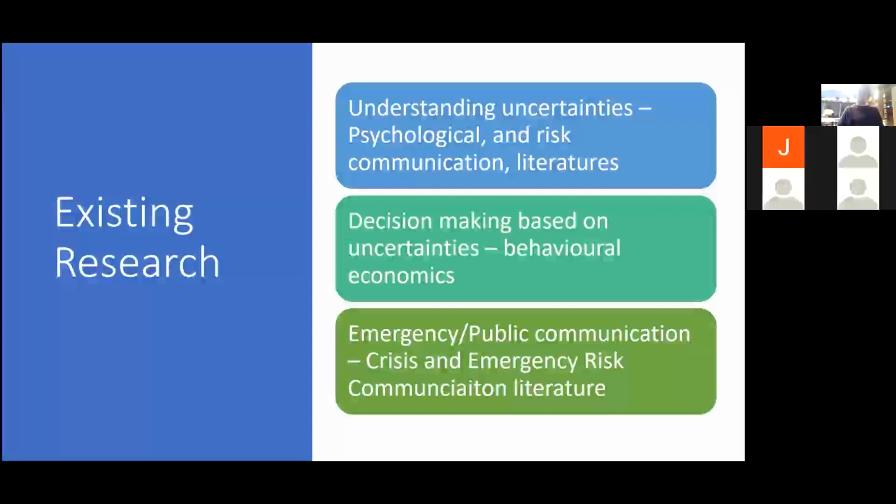Other research is less directly relevant, but can help in this area. So psychological literatures explore how we understand isolated uncertainty statements, and behavioral economics looks at how people make decisions on these bases. If Thinking, Fast and Slow is a thing that some people might have read, that's the sort of idea we're talking about, like if you're given different odds on different bets, how do people make those bets?